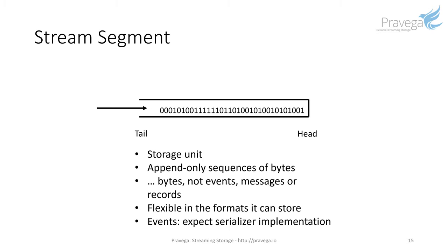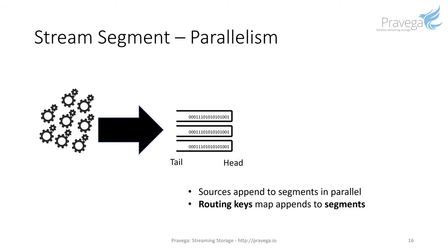Now, Pravega builds on the concept of segments. A segment is a single sequence of bytes, and it's our storage unit, right? So it's the unit that we store in our lowest storage system. It's an append-only sequence of bytes. It's bytes, not events. I have mentioned events before, and that appears at the API level, but internally we treat it as a sequence of bytes. Now, to convert from events to bytes, we use serialization. So we expect the application to provide a way of serializing the data and deserializing on the way out. So segments enable us to have parallelism. I can have a number of segments in parallel.